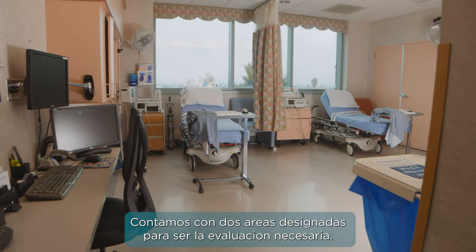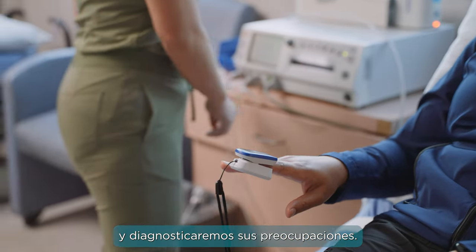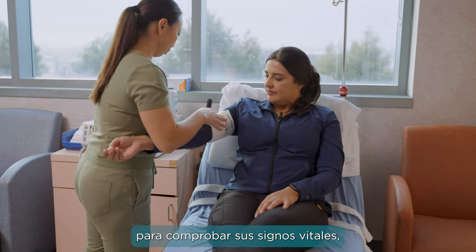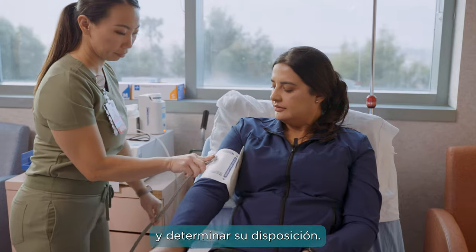We have a two-bedroom layout where we will evaluate, assess, and diagnose your concerns. We will place monitors on your abdomen and check your vitals. Report these findings to the doctor and further determine your disposition.